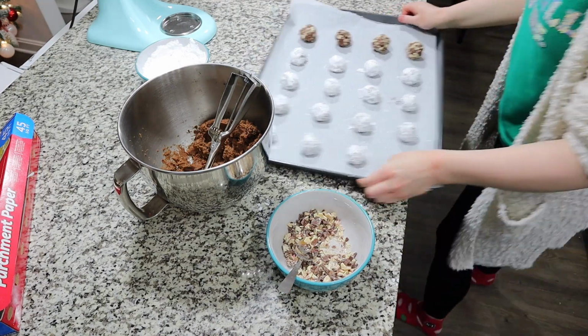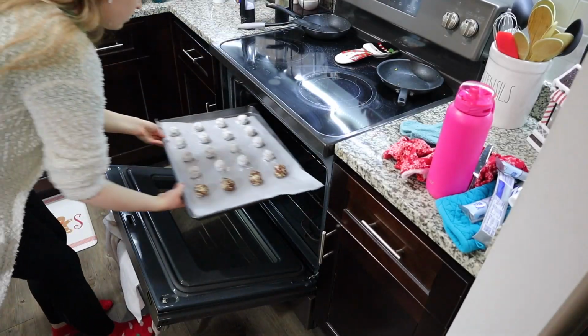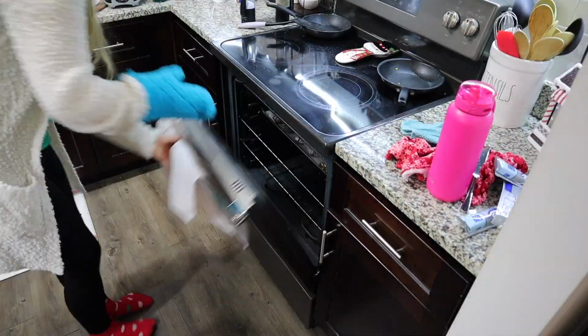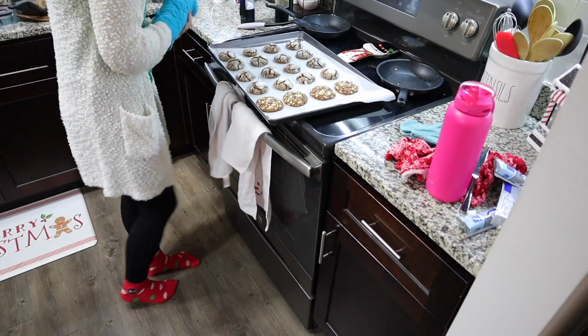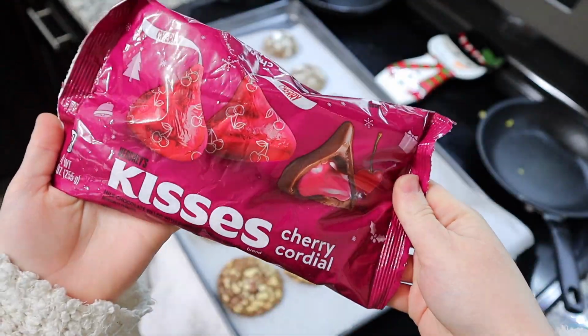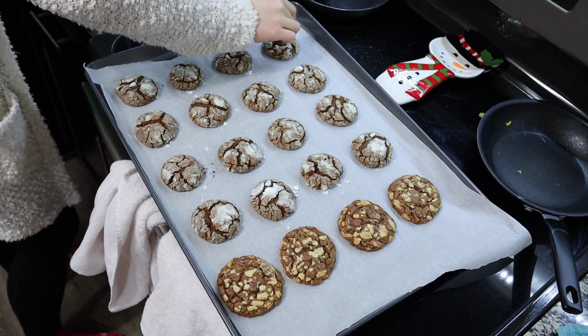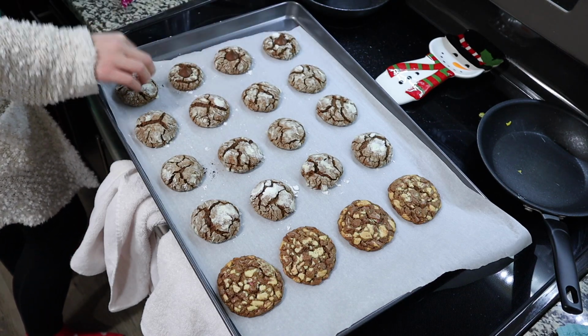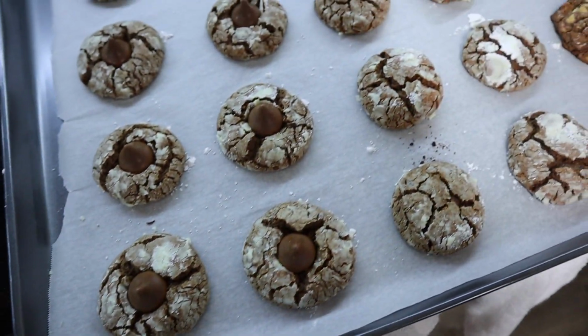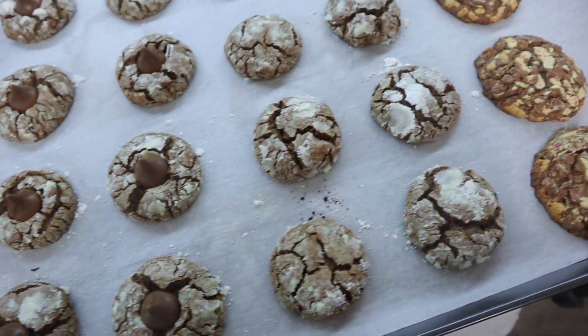Now that the cookies are all rolled up, covered in their toppings, and ready to go, I'm going to pop them in the oven at 350 for 15 minutes. And when I pull them out, I'm going to go ahead and take my cherry Hershey Kisses and put them on 8 of the cookies that I made. And I'm going to leave the other 8 that have the powdered sugar just plain with no Hershey Kisses on them, because not everyone likes the cherry Hershey Kisses. So I like to have an option for everybody to enjoy.